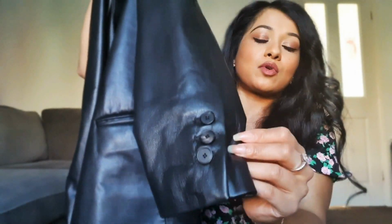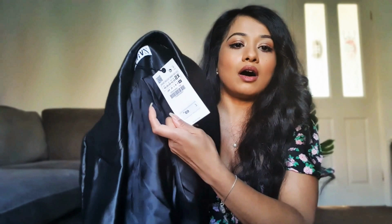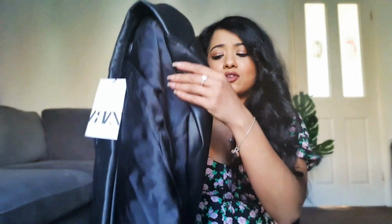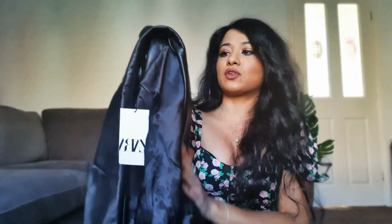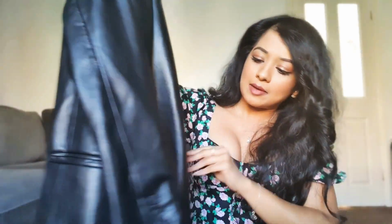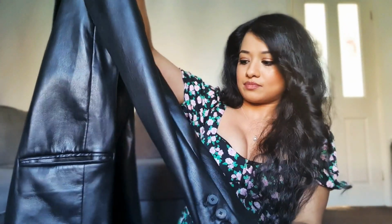I would have preferred a small, but the price of this though, £69.99, £70 for a faux leather blazer. I mean, it's incredibly soft. Oh, it feels beautiful, but I don't think £70 is worth it, you know? It is beautiful, don't get me wrong. It's slightly oversized, single-breasted, it's got pockets as well. Yeah, I love it, but it's a little bit steep.